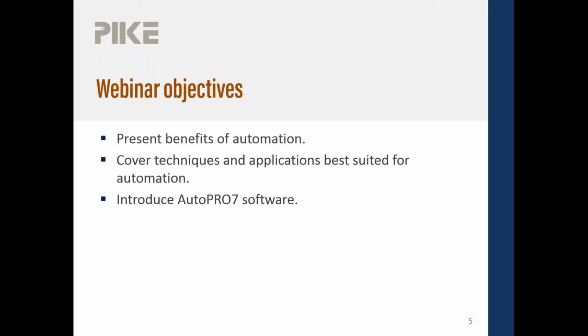And I'm hoping as we cover the first 2 points that it'll help spur your imagination to what's possible with automation. And then we'll wrap up with a brief AutoPro 7 software demonstration. Automated accessories are only as useful as the software driving them. So I'm excited to show you the user friendliness of AutoPro 7.